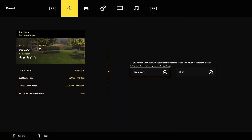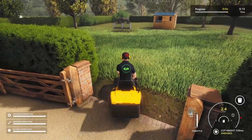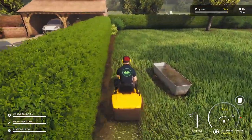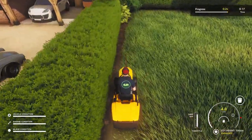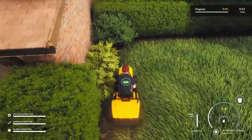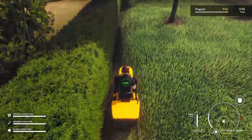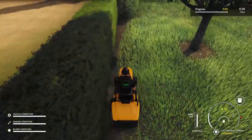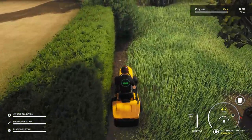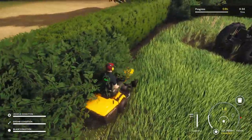Check. 7 or 8. We'll keep it a fair fight. 7 centimeters. How about that? I am nothing if not fair. The mulcher had to do this at 7, so we're going to do it at 7. But look how she's handling it at the moment. Much better. She's getting well in there.